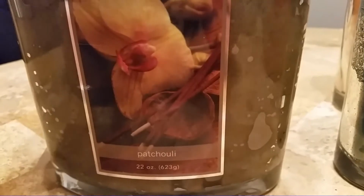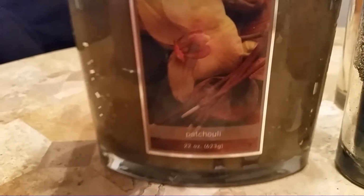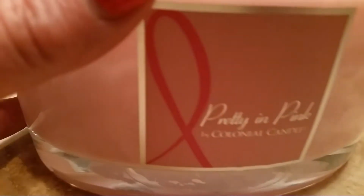So I hope this does well because I do like the scent on the cold throw, but it doesn't smell very strong to me either. And then I don't know why I got this one, except it was really, really cheap.